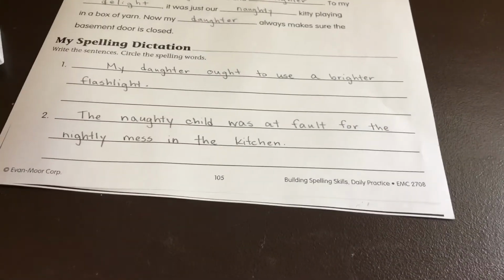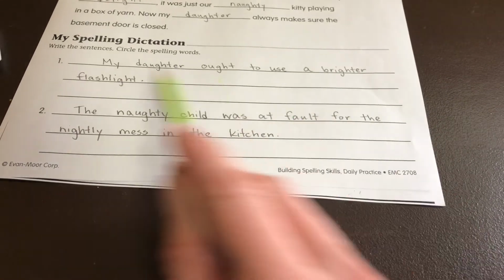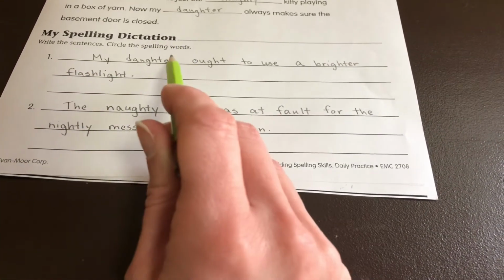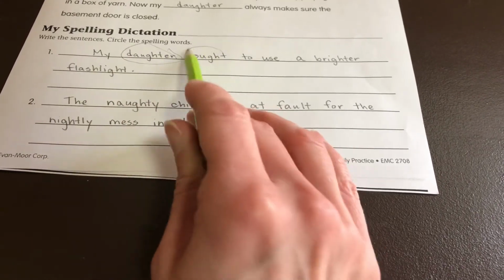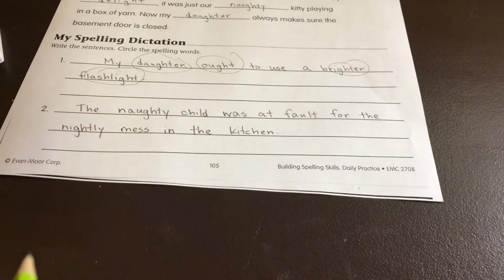Now, number one, my daughter ought to use a brighter flashlight. My should be capitalized. We need a period at the end of the sentence. And our spelling words are daughter, ought, brighter, and flashlight. The other words should be okay.